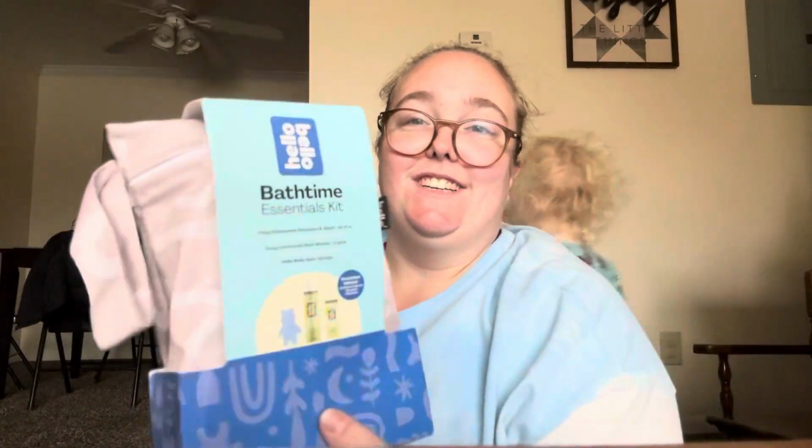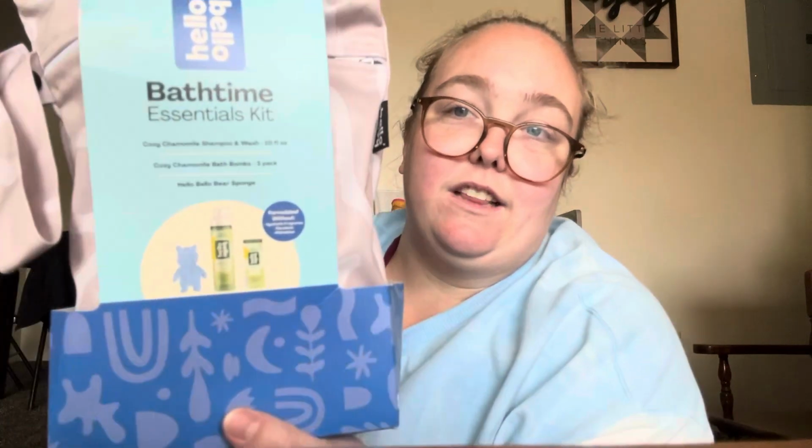And then I ended up getting this bath time essential kit. So it looks like this when it comes. They have a Grinch one as well, and I'll show you guys that next month. So this one comes with a cozy chamomile shampoo and wash, a 3-pack of the Cozy Camo bath bombs, and then a Hello Bello bear sponge. So this is your cozy bath time essentials kit, and it comes with this cute little bag with the handle.